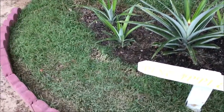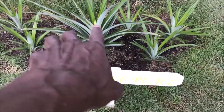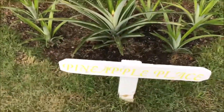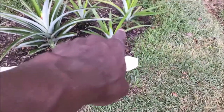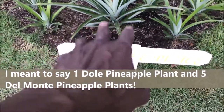Those pineapple plants range in ages from 3 months old to about 2 years old, that one in the center. We grew all of these pineapples from the tops of pineapples that we purchased at our local markets. We only have one Del Monte pineapple, and that's the one in the middle, and the remaining five are Dole pineapples. This oldest plant in the middle is approximately 2 years old now.